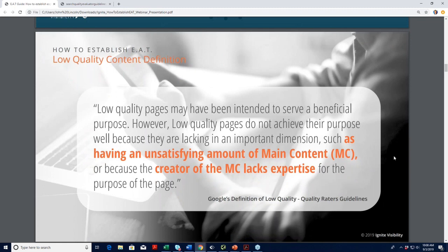So Nicole, talk to us a little bit about low quality pages. What does that mean in the context of EAT? So after reading the content guidelines, Google doesn't really define high quality content, but they go into great depth on defining low quality content. So basically, take everything that we're going to cover in this section and do the exact opposite. The way Google defines low quality pages are pages that may have intended to have a beneficial purpose, but they don't achieve that purpose well because they're lacking an important dimension. So we're going to walk through some of these important dimensions on the next few slides.